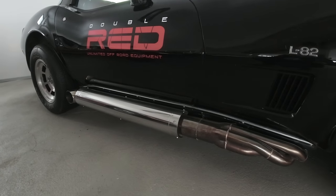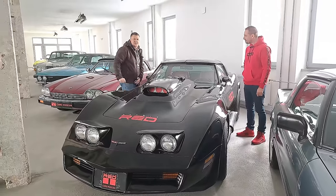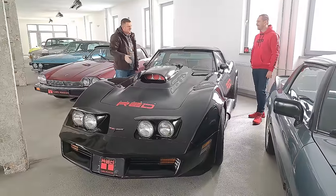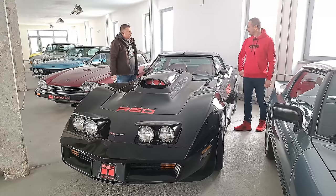We're going to show this on camera, but the dials are up in the front. Can you see outside when you're driving, with the bonnet scoop on it? Not so much. I bet it's not an easy car to drive.